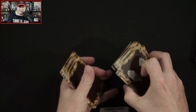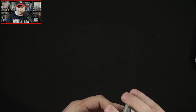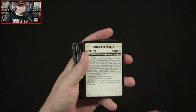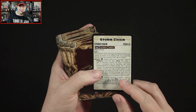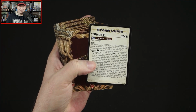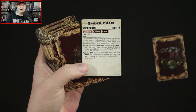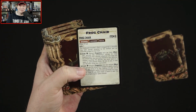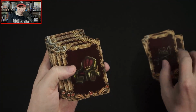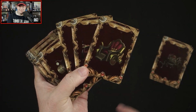I have to say, the Guns and Gears supplement was pretty interesting. There's a lot of equipment in there. So let's take a look at the backs of these. This is the storm chair. I remember that. The spider chair. The frog chair. So a lot of different wheeled chairs here.